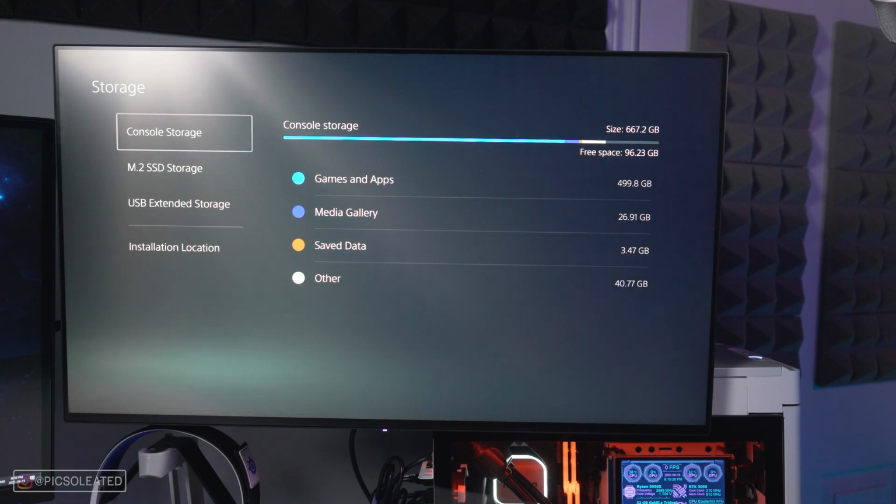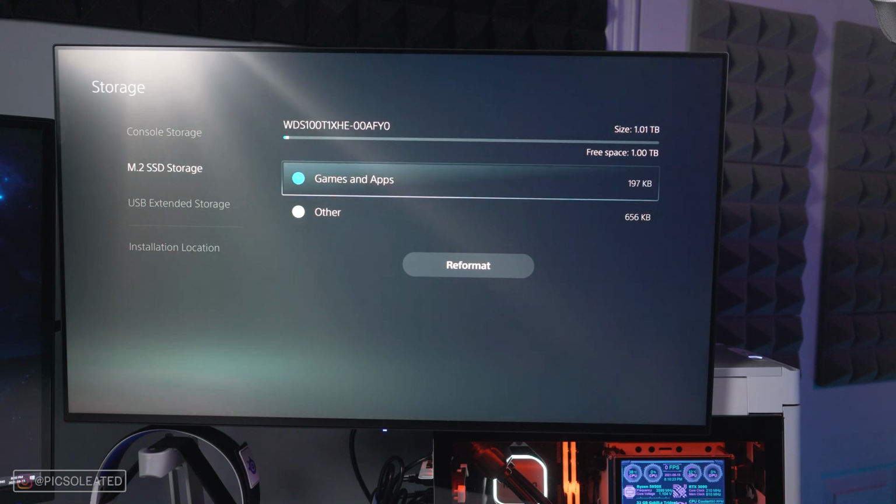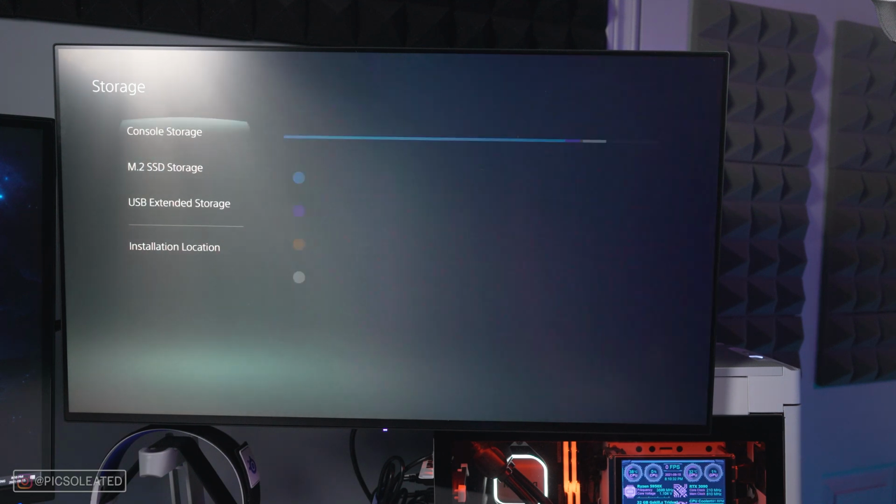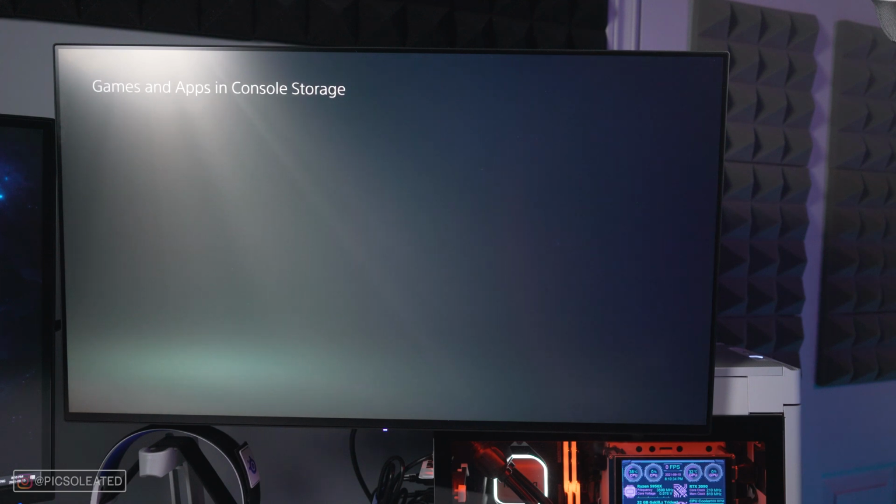When I was going through the initial steps that you have to go through the first time you boot your PS5 with the SSD, you have to reformat it and do all those types of things, and it turns out I wasn't recording, so I can't go back and show you that. But what I can show you is that now once you go to your storage in settings, you can see that the M.2 SSD storage is there.